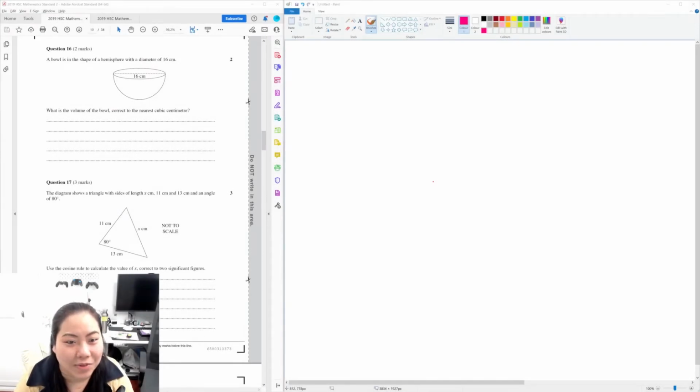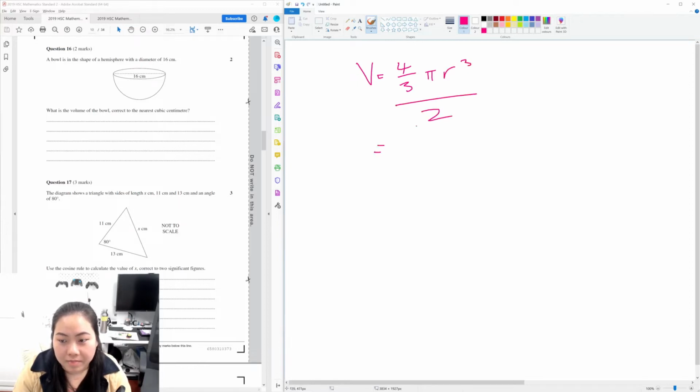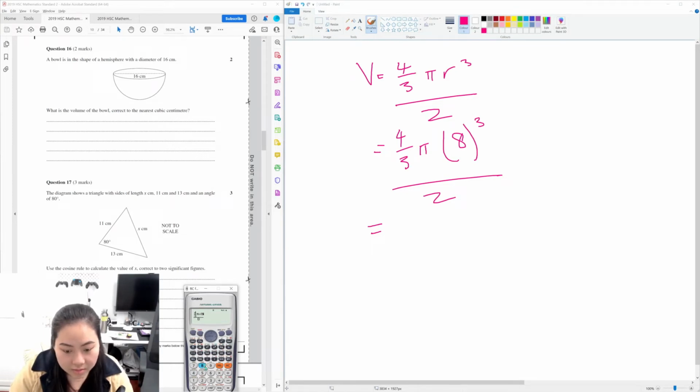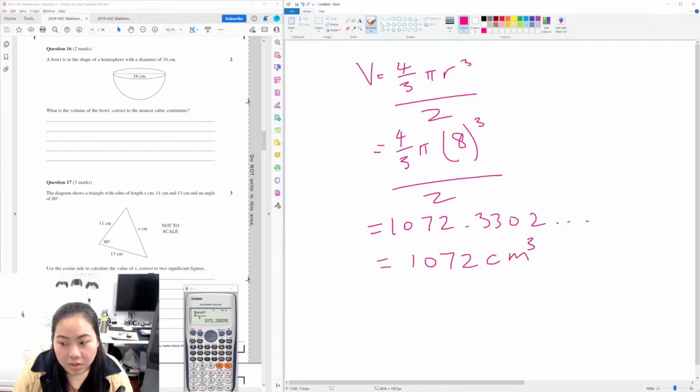And I'm back for question 16. A bowl is in the shape of a hemisphere with a diameter of 16 centimeters. What is the volume of the bowl correct to the nearest cubic centimeter? The volume of a sphere is 4 over 3 pi r cubed. We need to halve it because it's a hemisphere. 4 over 3 pi, radius is 8 centimeters cubed, all on 2. And then we just put that in the calculator. 1072.3302, and to the nearest cubic centimeter is 1072 cubic centimeters.